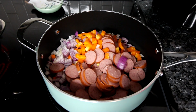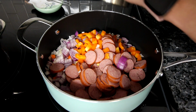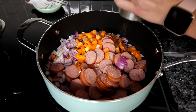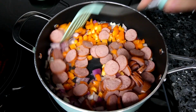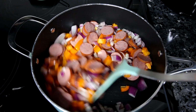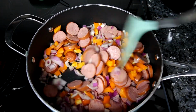I like using this stuff from Aldi. I just got that in my last haul. I'll link my haul up above so you can see that if you want. But I really like that turkey Polska kielbasa from Aldi. It's the lowest point that I've found. I'm also gonna add a little fresh ground black pepper to this. So next, I'm gonna just cook all this together until that sausage is heated through and those veggies are nice and softened.